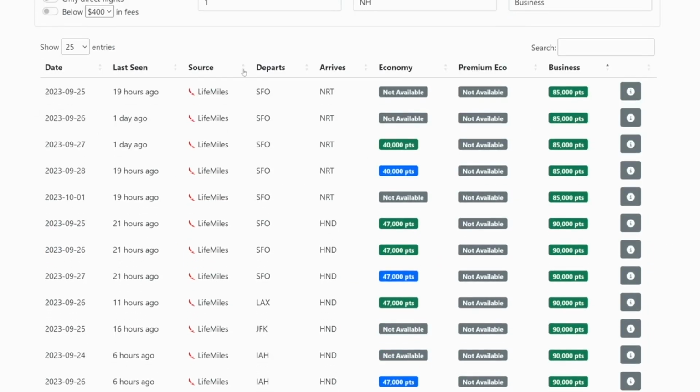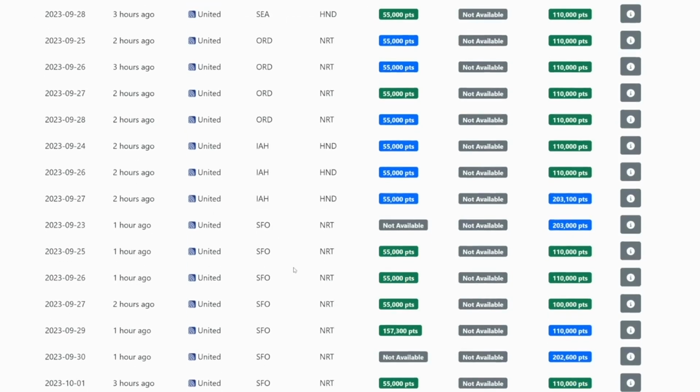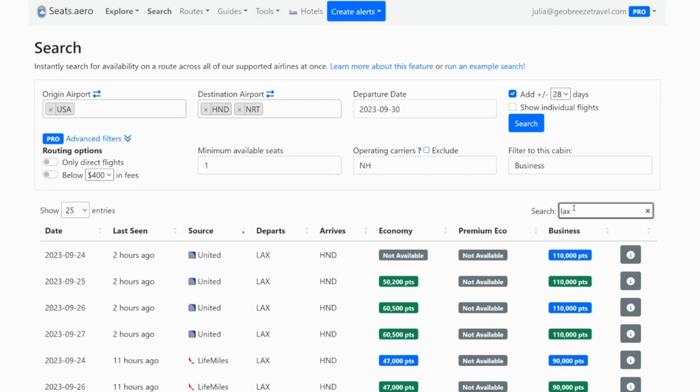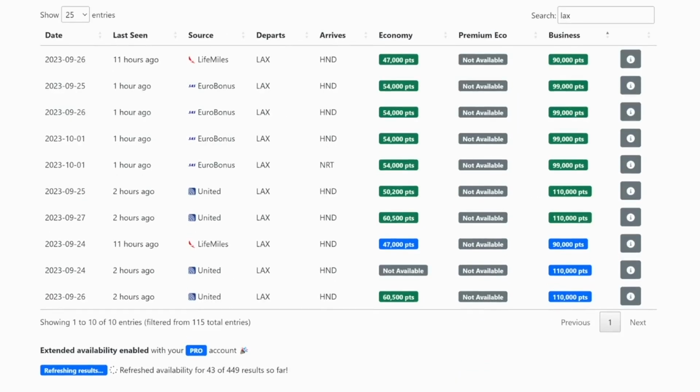So what you're most likely going to want to do is filter on this source, and you want the source to be United, where it's showing this 110,000 points. Don't worry, it's not actually going to cost that much. But this is where we're going to see availability for Seattle, Chicago, Houston, San Francisco. If we wanted to do this from Los Angeles with United, there are a couple dates where we could do the 25th or the 27th.